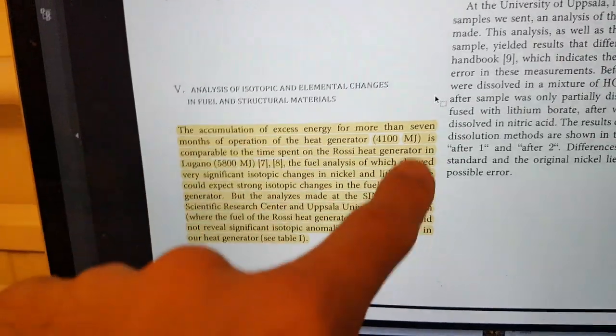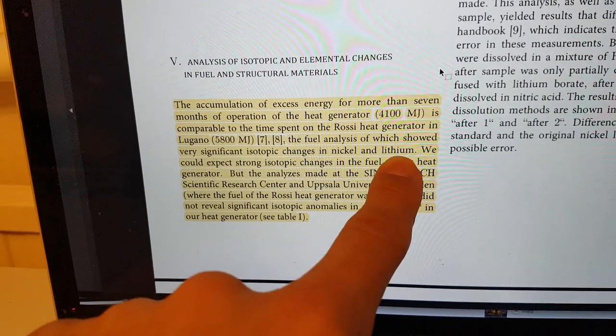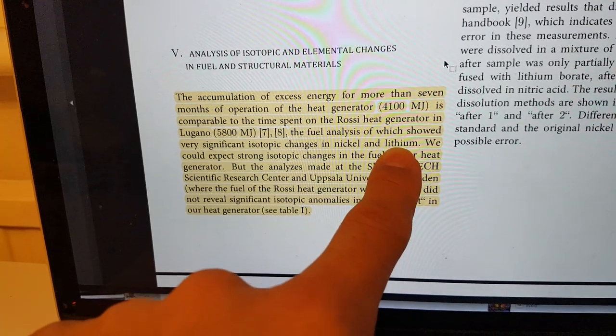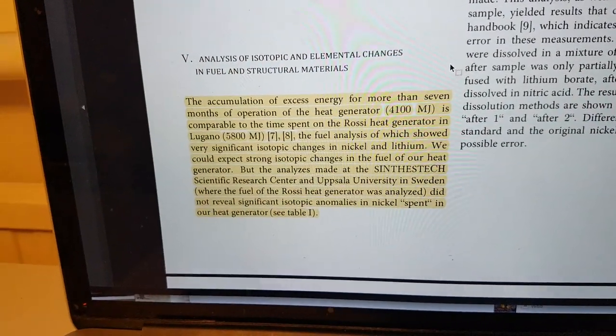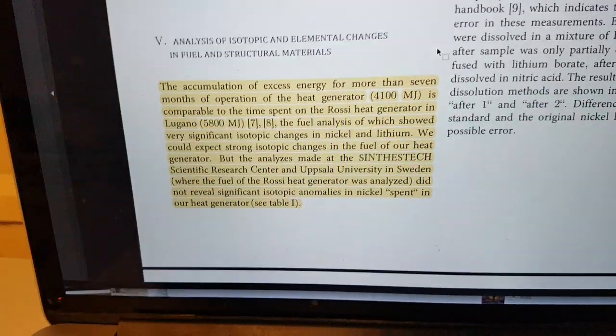So is lithium playing a huge role in the isotopic shifts in nickel observed in that experiment, or rather that were supposedly analyzed to have been observed? I did show a potential way that that might have occurred.